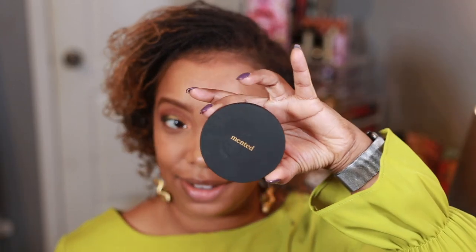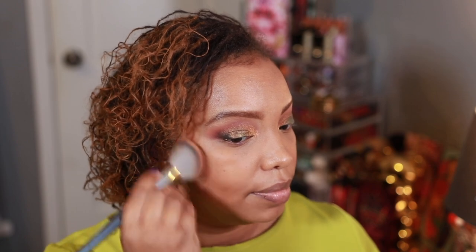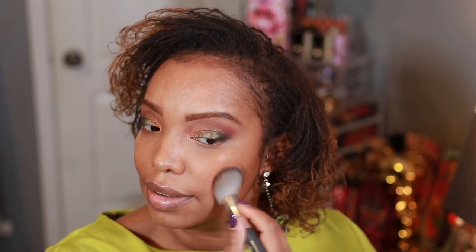Going in with bronzer, I got my Vacay bronzer, and this is by Mented. Yes, beautiful, beautiful. So, just gonna go ahead and take an angled brush, and this is from the Angie Hot and Flashy collection. Just mentioning my brushes here if you're wondering. This is from BK Beauty.